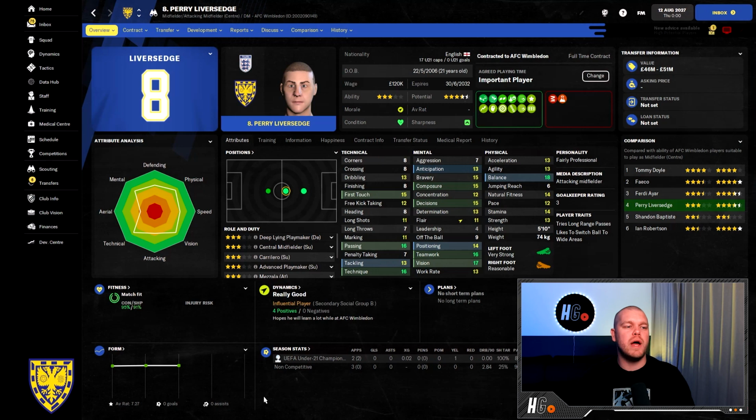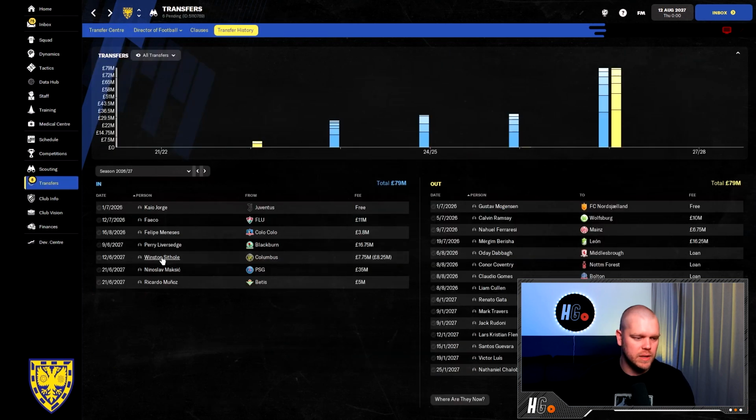We've also signed this guy, Pierre Liversedge. And so I'm going to say this guy's name. He is a Blackburn player, good passing, good technique, good vision, good teamwork as well. Really nice central midfielder. I'm going to use him. It says he's an attacking midfielder. I beg to differ. I think he's just a ball playing, good moving central midfielder. He's also consistent as well, which is happy days.